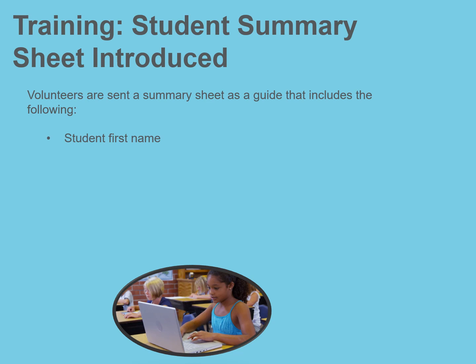First of all, we provide the student's first name. Again, in order to keep our volunteers from having more information than they need, we keep off the last name. We provide the grade level. Some students may be in 10th grade, but may be on an IEP, may be functioning more at a 3rd grade level, and the tutors may need to know the functioning level of the student in order to know how to properly teach them. So we share the developmental level.